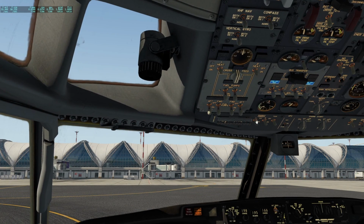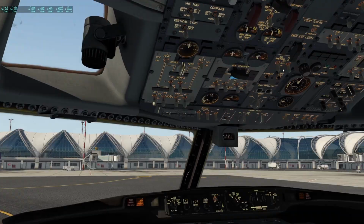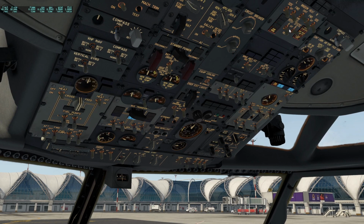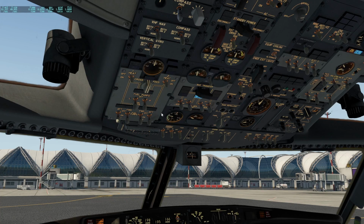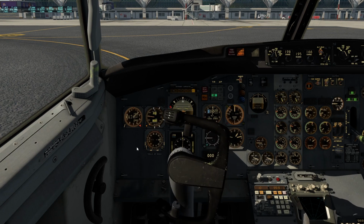Runway turn off lights on, and taxi lights on. Flight ground switch. Hold on, 'cause I have to. Flight ground switch, it's on flight. Pitot heat on. Packs on. Flight controls check.